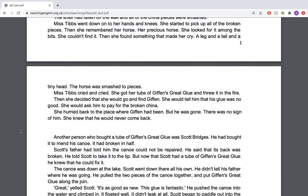Miss Tibbs cried and cried. She got her tube of Giffin's great glue and threw it in the fire. Then she decided that she would go and find Giffin. She would tell him that his glue was no good. She would ask him to pay for the broken china. She hurried back to the place where Giffin had been, but he was gone. There was no sign of him. She knew he would never come back.